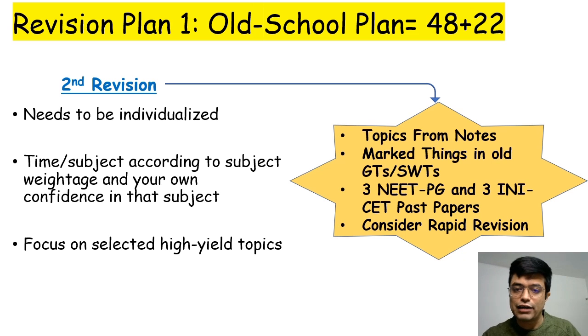And in second revision, as I said, what you will be reading is topics from the notes. Not all notes, topics from the notes selected. You will do marked things in old GTs and subject wise tests if you have given. You will do 3 INI-CET past papers, 3 NEET-PG papers have to be done, and you will consider rapid revision.